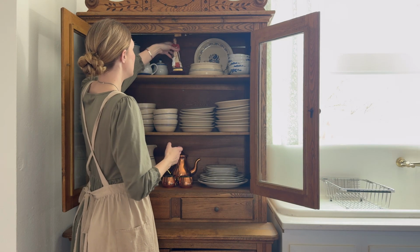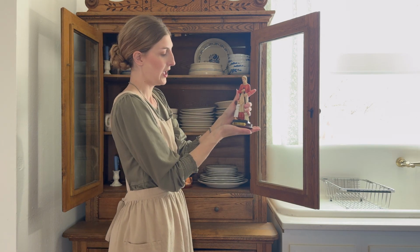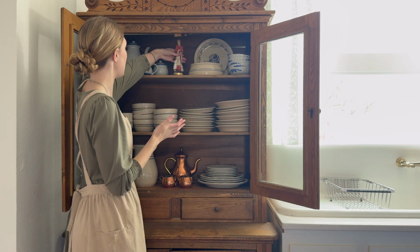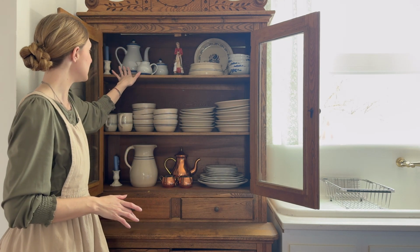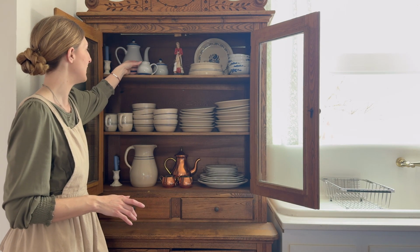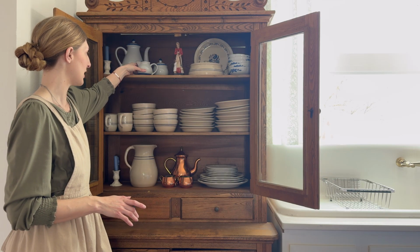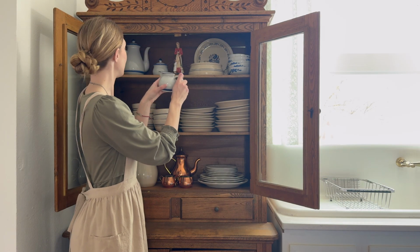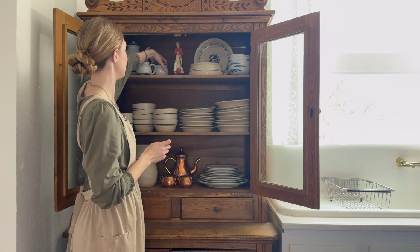I have this beautiful kitchen Madonna that I bought a couple years ago, displayed in here, as well as this little tea set, or tea kettle, sugar, and milk containers that I also got for, this was 50 cents at the thrift store. Sometimes I forget to take the little tags off.